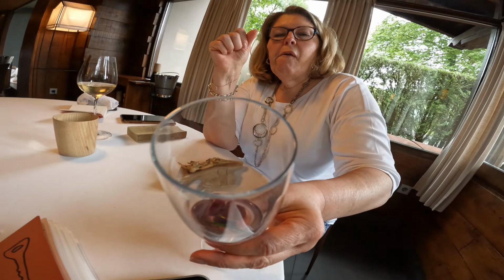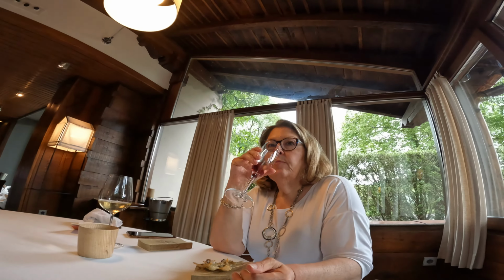Interesting flavors, but good. Not what I expected. To try this, I don't know what the base liquid is, but there's some kind of oil floating on top that you can see, and there are marinated cherries in there, and some sort of green thing. But he said it tastes like coriander, some kind of herb. So we'll see.